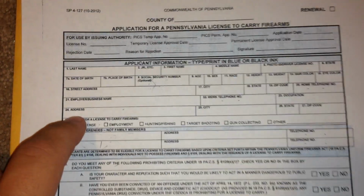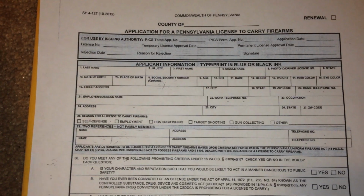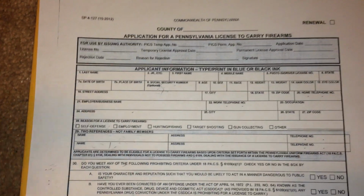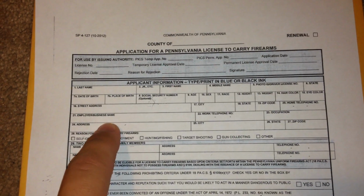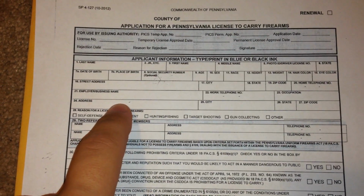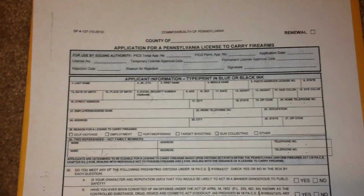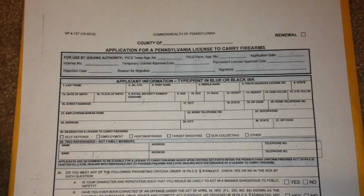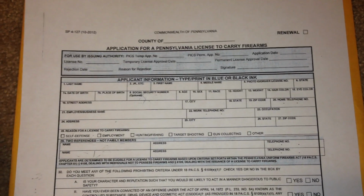They also ask for your employer. At the time, I was between jobs, so all I wrote in that box was unemployed. If you are employed, I don't believe that's required. I'm not sure. But in my own opinion, if I was employed at the time, I would have still put unemployed, because workplaces have their own rules about carrying a gun on the premises, and I think it's up to you to respect that, because you could possibly lose your job.